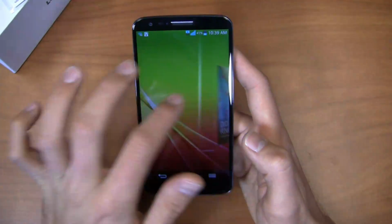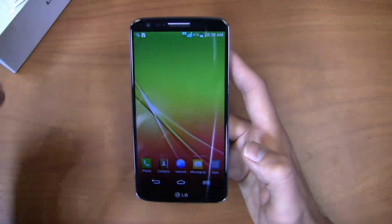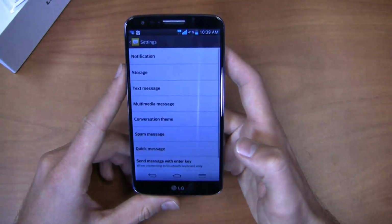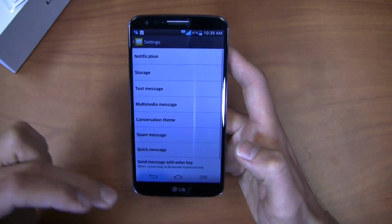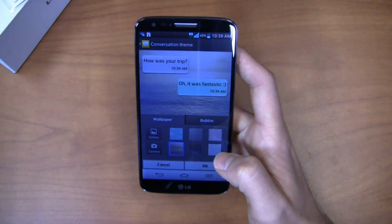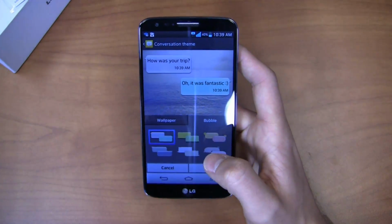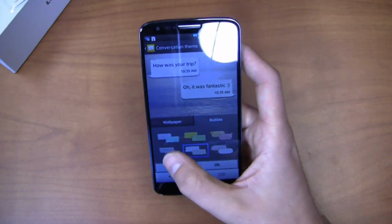But overall, as you would expect with a Snapdragon 800 CPU, this thing is incredibly fast combined with 2 gigabytes of RAM. Really a nice device all around. And you have some new goodies as well. We'll go into messaging here so you can see settings. And we'll go into, for example, text message area. We'll go back to conversation theme is what I was looking for. So a couple of different options here to select the back wallpaper. I can make it the ocean. I can change the bubbles around. So this is something I've always enjoyed on the later versions of TouchWiz, like the Galaxy Note 2, the Galaxy S4. You can change it around and really make it your own.